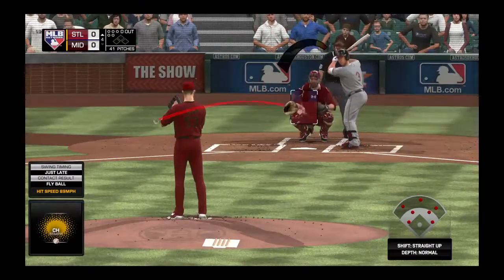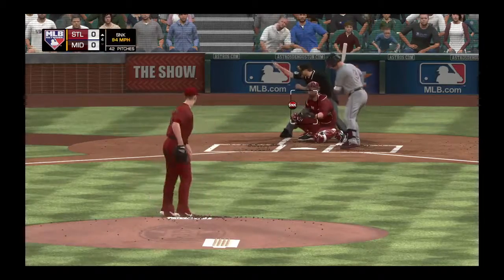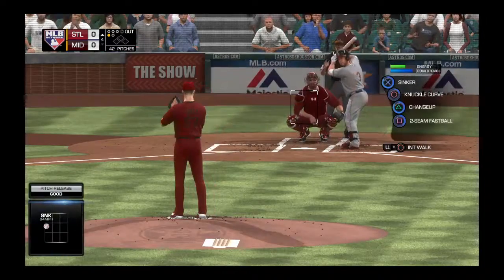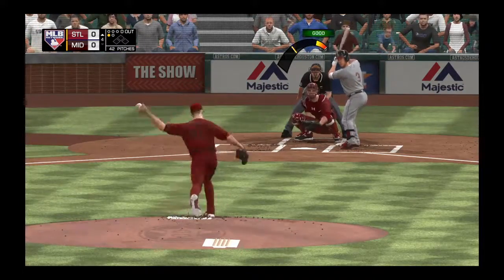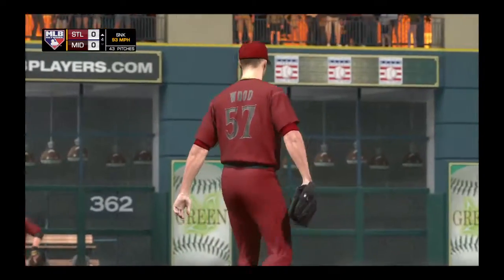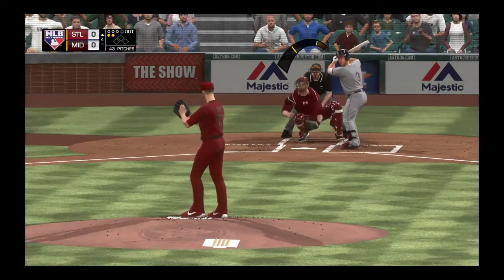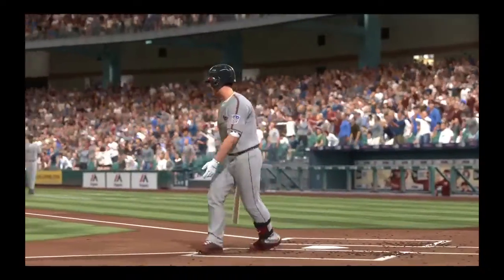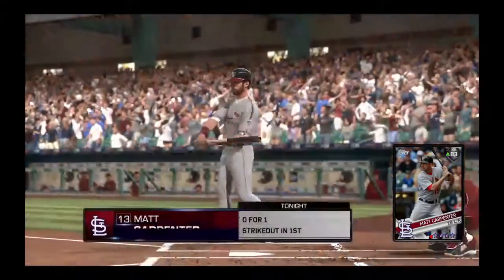Striding in once again, Jedd Gyorko. He'll try to get it going here to begin the 4th. There's that little sinker right over the outside corner. Into the windup. Here comes the 0-1. Takes a look down at the knees for a strike. He's attacking this hitter a lot more aggressively than he did the first time when he faced him and issued a walk. Coming right after him here. And the knuckle curve that time. Got him swinging, and that's the first out.